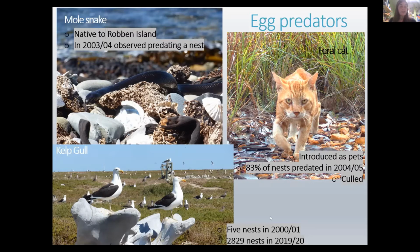And finally, the kelp gull. Breeding kelp gulls were first recorded on Robben Island in 2000. In 2000, the first 5 nests were found, but last year they counted 2,829 nests, which is an incredible increase in the breeding colony of kelp gulls. These are on the mainland. Kelp gulls are known to be the main predator of oystercatcher eggs. However, on Robben Island, they have been sporadic egg predators. In 2002, some eggs were recorded with kelp gull marks, but nothing as big as the cats.